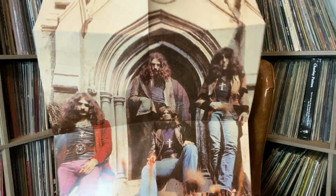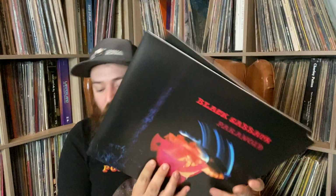This is another little Black Sabbath pamphlet. So if you want to read some more about Black Sabbath, I should have read this before I started talking about it. This is a poster. Ooh, it looks cool too. Shall we open? Yes, we shall. Try not to tear it up. Ooh, that's cool. Very, very cool. You can't see it. So that's the poster. And then this is the quad and the regular mix. I haven't listened to those yet.